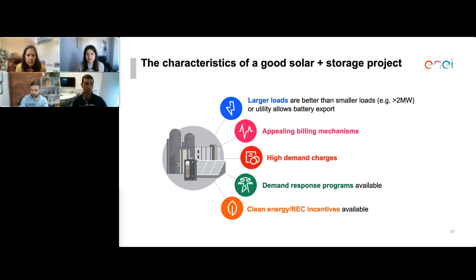Major rule of thumb, larger loads reveal more lucrative projects than smaller loads for a variety of reasons. Economies of scale of assets, but also, this gets right to the second one. Large customers and large commercial and industrials are generally able to create more nuanced and complicated billing mechanisms with whether it's a utility or a supplier. And these mechanisms really highlight and enable flexible assets to thrive. So this is really where storage comes into play. If you're able to ramp up and down very quickly, we can leverage appealing billing mechanisms rather than, say, a flat dollar per kilowatt hour charge like a residential customer. It's much more complicated and nuanced, and the storage asset can really help out in that regard.